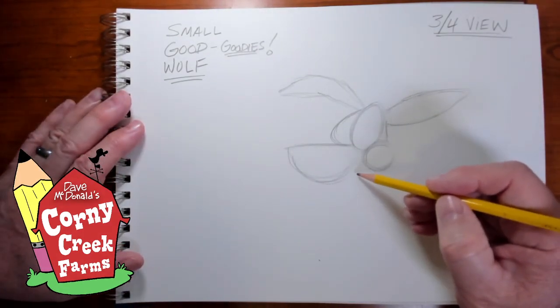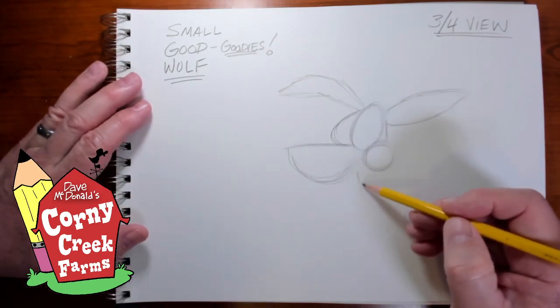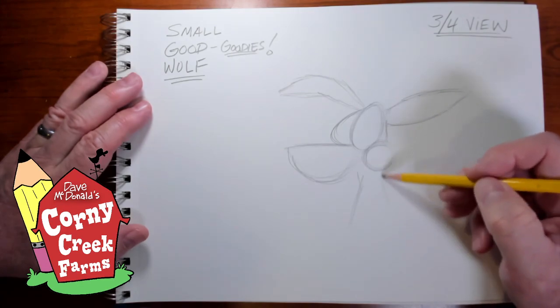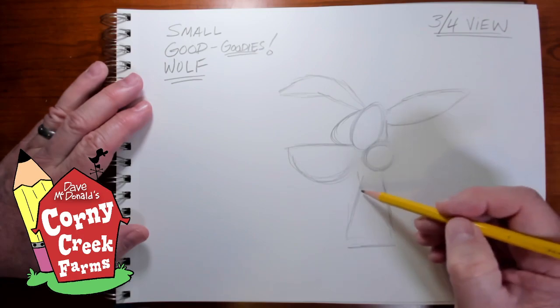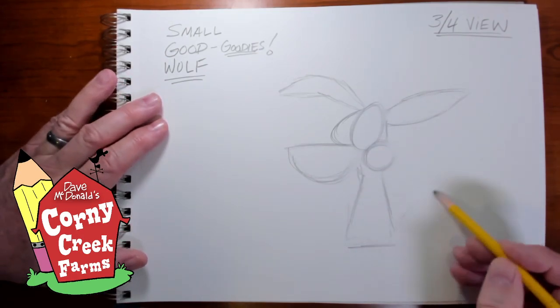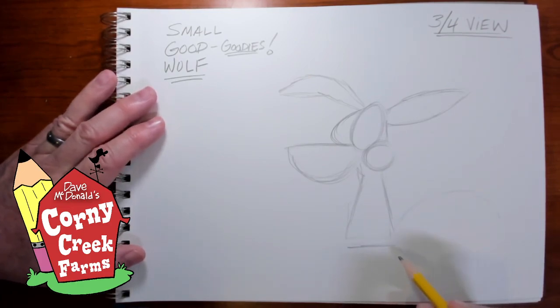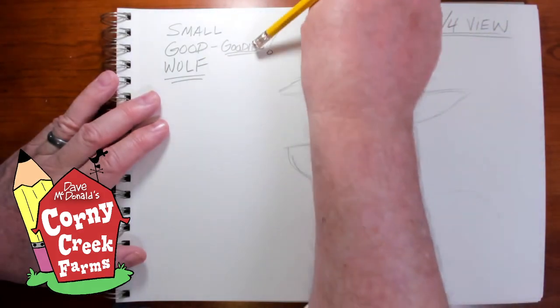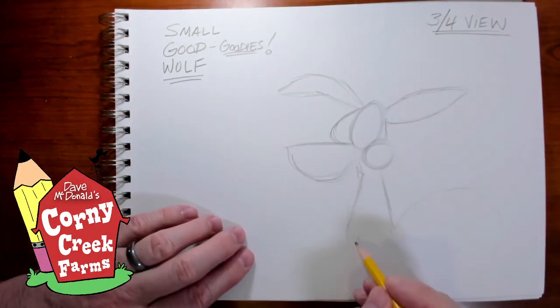All right, so the shape of the body, I'm going to make basically a triangle. Like that, triangle. All right, he'll have a tail that will come out like that. Let's get rid of that line. We have our triangle here.